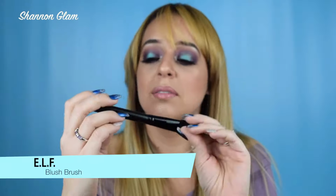which is why I love this product. And now, as a flawless transition, we're gonna give some love to this e.l.f. blush brush here. This product is super cheap. I think I purchased like 4 or 5 of the same exact brush for my makeup bag as well. These are drugstore products. The good thing about these brushes is that they're vegan, cruelty-free, and synthetic.